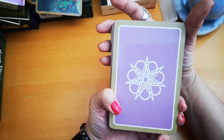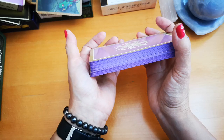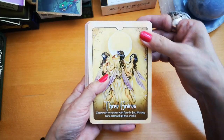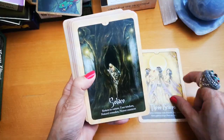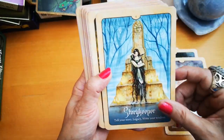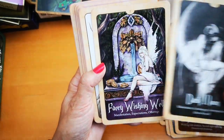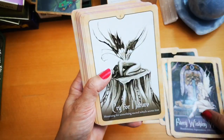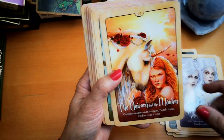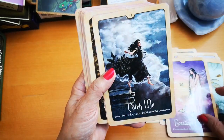These are the backs. Gorgeous. It is glossy, and I edged it in this purple to match this. And it is so beautiful. I love the artwork. I keep saying that I love the artwork, but it is true. I love all my decks, and each deck has a special place in my heart. But this is a very beautiful deck, one of the earlier decks, quite powerful. I used it many, many times.